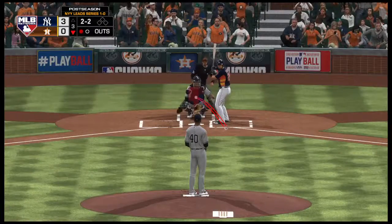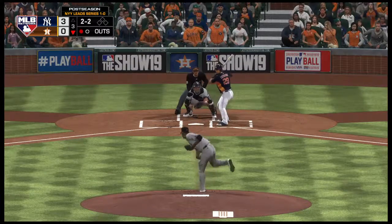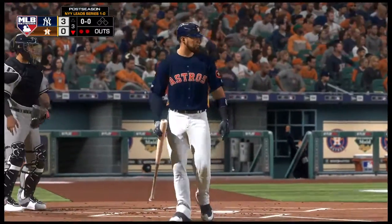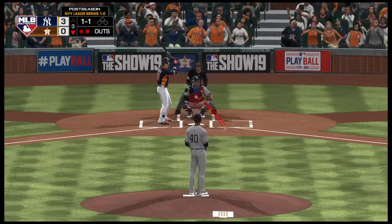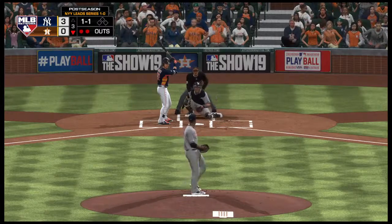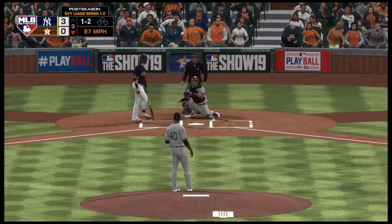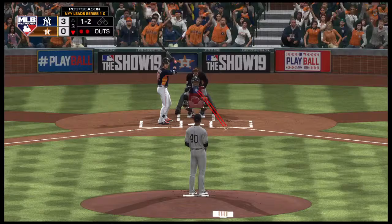Now to the plate, Robinson Chirinos, as he'll get his first opportunity in this one. Oh, this is swung on and missed. 4 strikeouts already, and that's out number 2. So bases are empty here with 2 gone, and that brings up the former Gold Glover Josh Reddick. Reddick behind a ball and 2 strikes, 1 and 2. Astros still have yet to tally their first hit in this one.